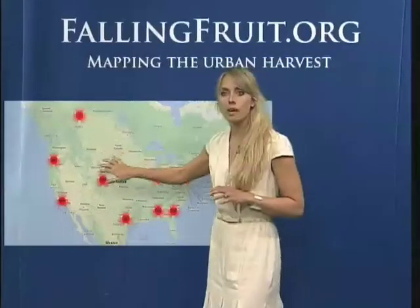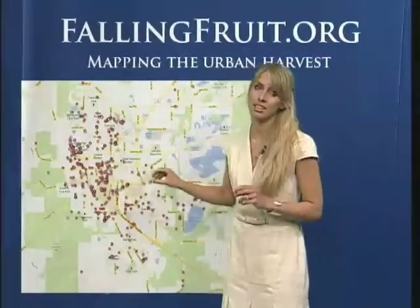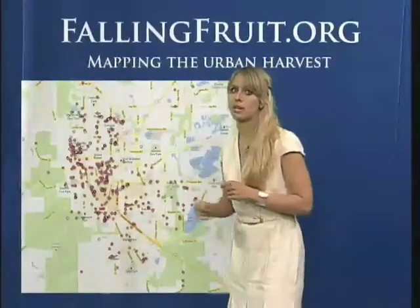You click to zoom in on the area where you want to go food hunting. This is Boulder. Boulder has over 400 points here. That's over 400 places that you can find free available fruit that might go to waste otherwise. You click on a specific dot, that's a specific tree or site, and a message pops up.